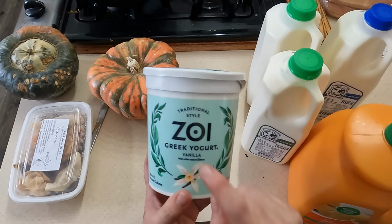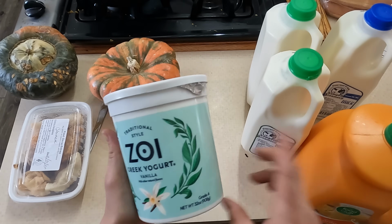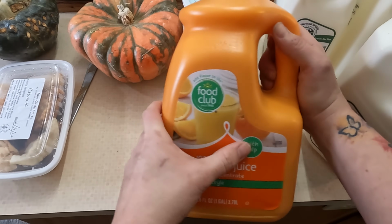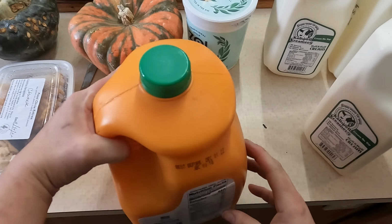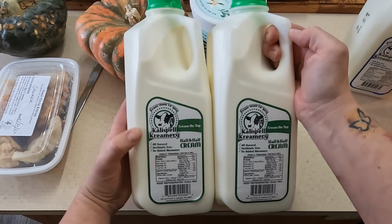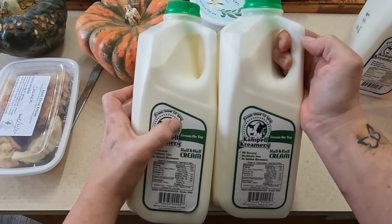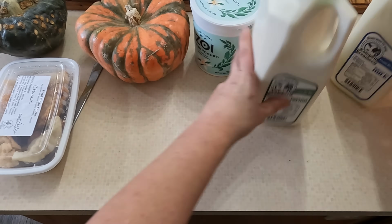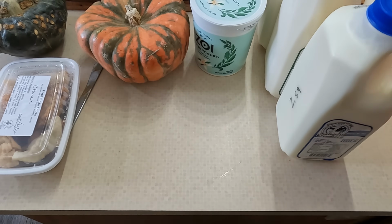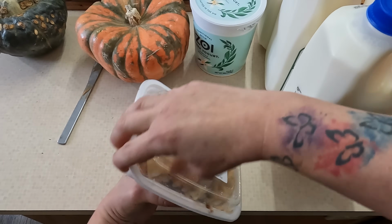They had lots of yogurt. My kids could knock out one of these in one sitting between the 3 of them, let me tell you. So I got 1 yogurt, and then they had a thing of orange juice here with the pulp. Well, they had lots of orange juice today. And then they had lots of half and half cream, which is what I drink in my coffee. And this is my favorite milk brand ever, from Moo to You. I mean, come on. So they got that. And then they also had a half gallon of 2% milk. So I got those.